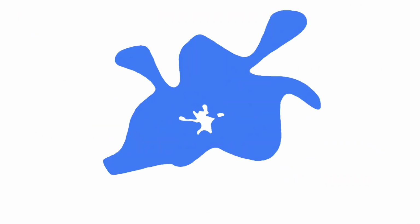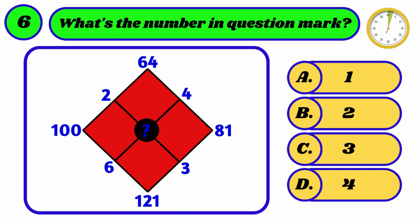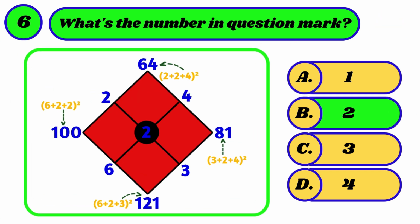6. What's the number in question mark? Please think 1 minute. Correct answer is B, 2.